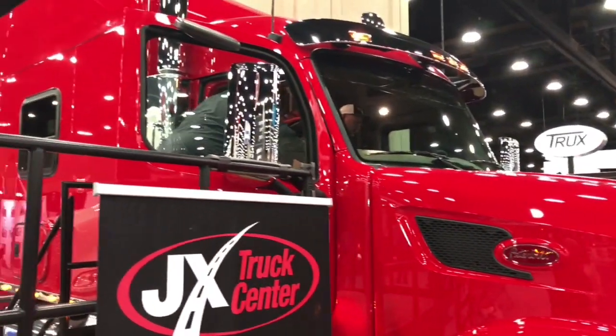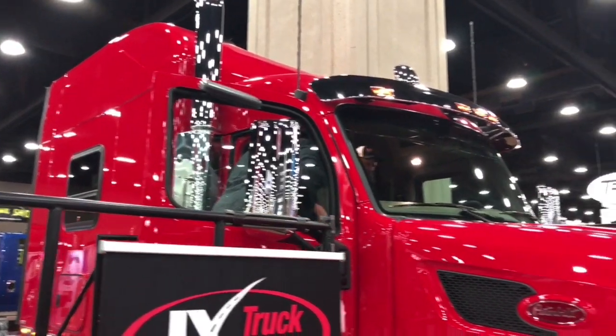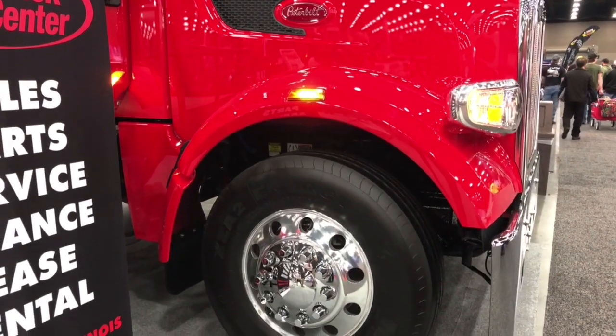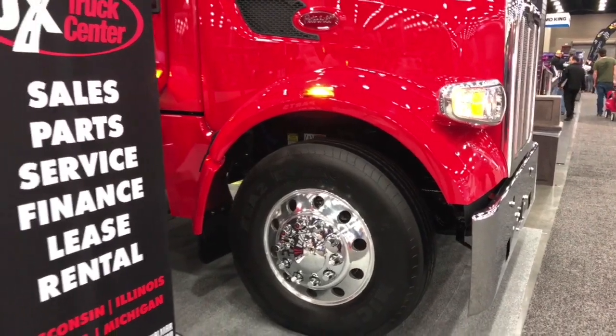It's the wonderful Viper Red along with the chrome accent package on the mirrors and the sun visor. This is based off our 579 cab model. So we were able to order this truck custom built for Bolt in order for them to be able to put the sleeper on. The back of the cab was cut out and open.